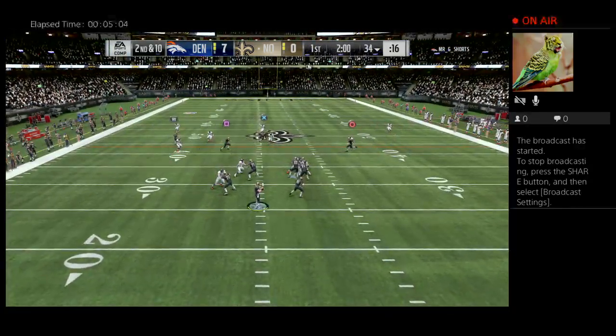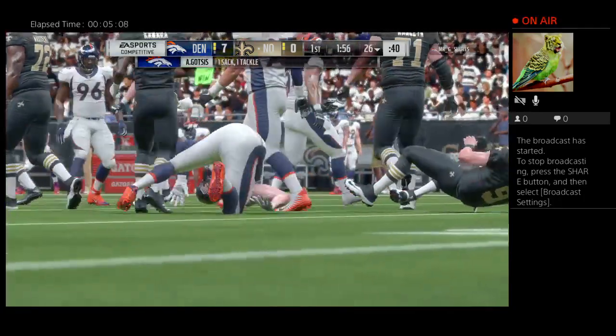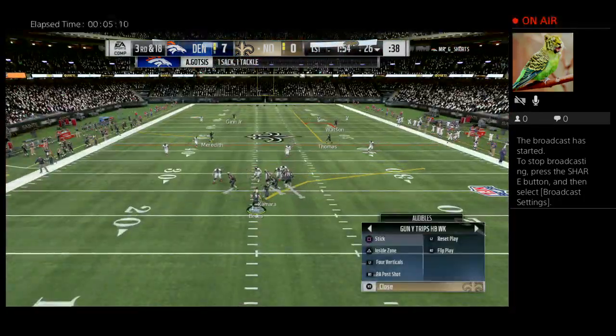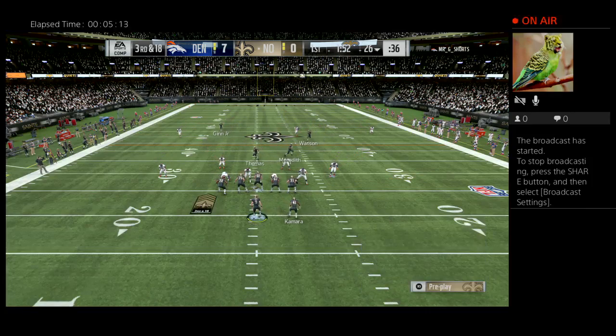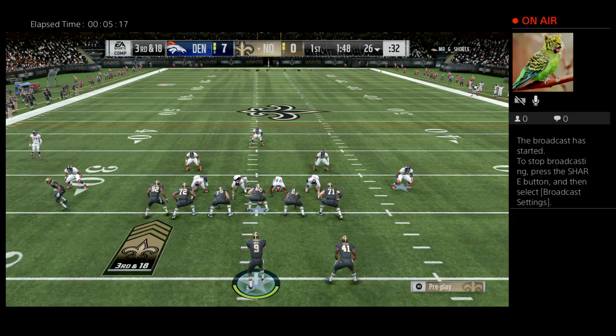Back to the air on second down. It's Brees. He'll be brought down by the Broncos. It's a sack. Adam Gotsis in there to drop him, and it'll be a loss of about 8.